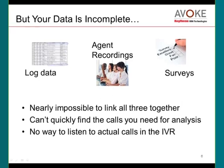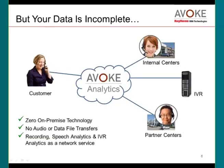And then even if we did that, actually listening to the calls in the IVR, many organizations don't have the ability to get in the audio, which is where we're really going to learn a lot about what's going on. So that's the context for the demo, and what you're going to see is that with the AVOKE system, we've built a capability to overcome those issues.